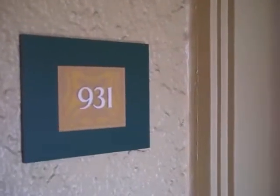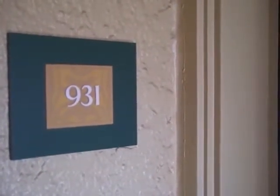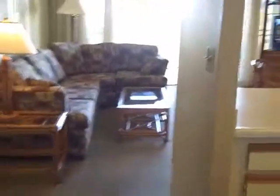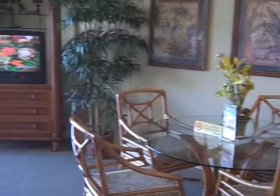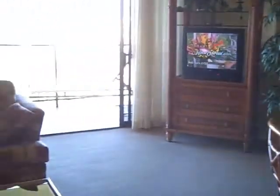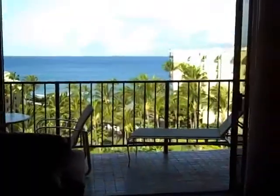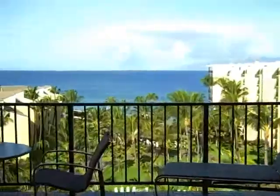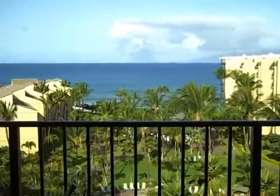It's morning in Maui, and today we're going to tour unit number 931 here at Kaanapali Shores. We enter this one-bedroom, one-bath unit through a short hallway, which leads us to a large functional kitchen, a generous living area, but our attention is immediately drawn to this magnificent view of the Pacific Ocean from this ninth floor penthouse unit.